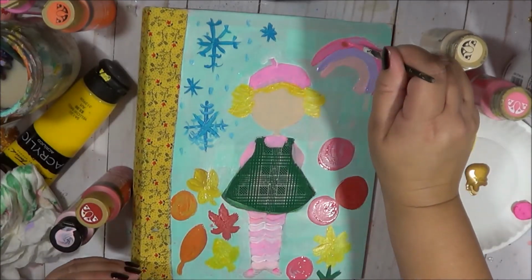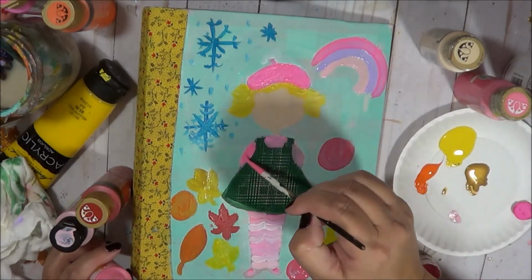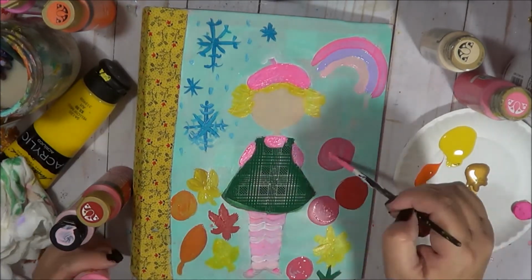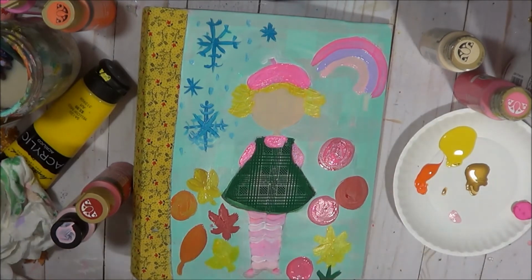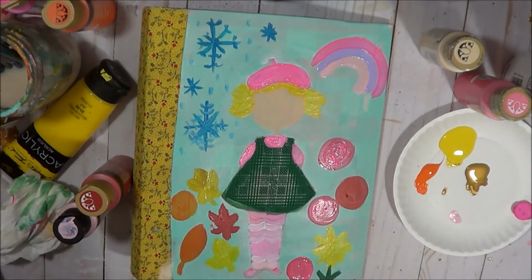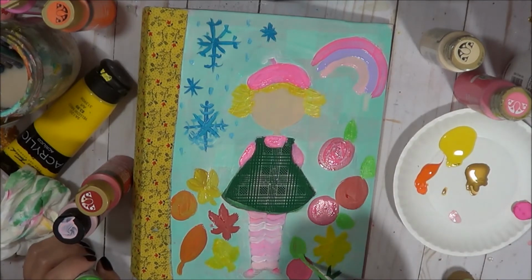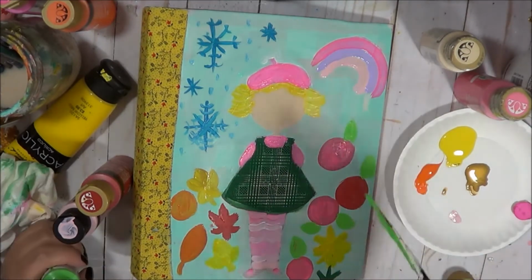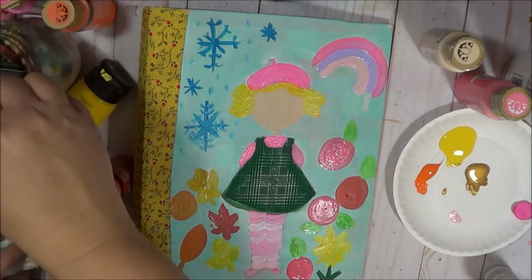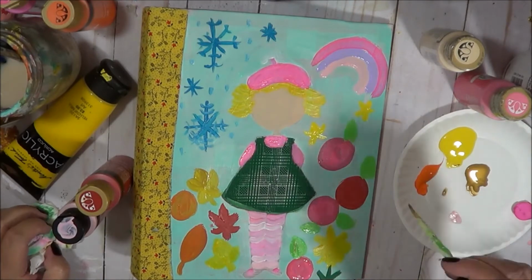Just kind of doing some candy colors up there for her. I went back and forth over adding different things, like a coffee cup, because that is going to be a big part of my dream journal, learning how to be a barista and travel. I thought about adding that on there, but we're just going to keep with adding the different seasons. So yeah, we're just kind of filling in the pages there.